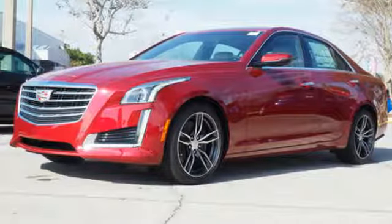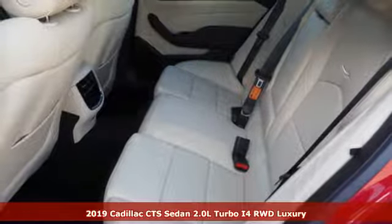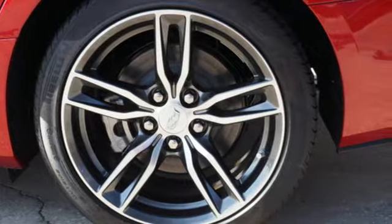It's a new 2019 Cadillac CTS sedan. One look at this masterpiece sets the expectations high. One drive in this CTS and expectations are exceeded.